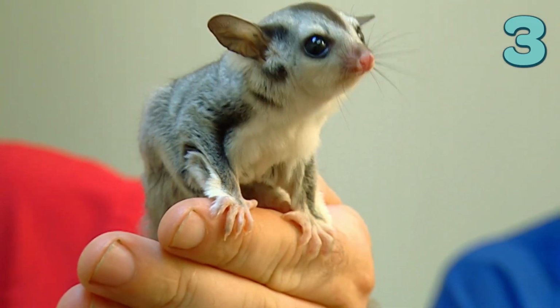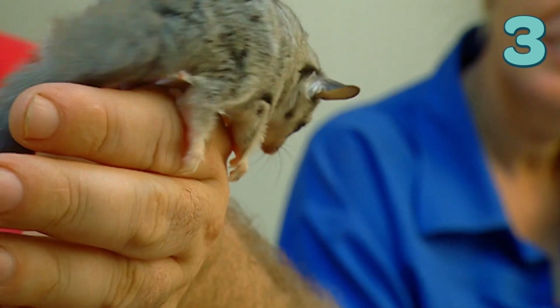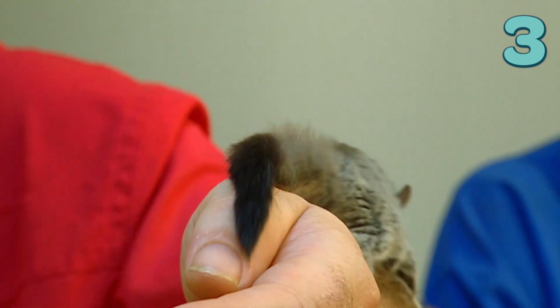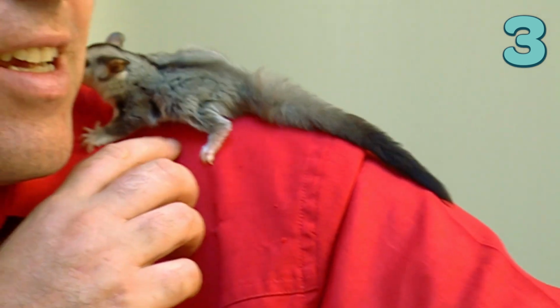He's survived his brush with the dog, but he'd die if released alone. Sugar gliders live in colonies to help protect each other from predators like hawks and snakes. So he's going to need some help.